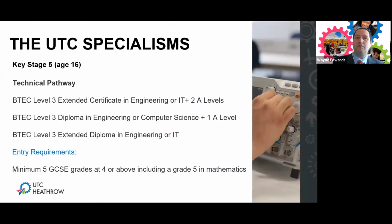Finally, onto the specialisms. Alongside the A-levels, we've got the specialisms, and the specialisms interlink with our A-levels. The extended certificate is equivalent to 1 A-level, and that can be studied alongside any 2 of the 3 A-levels that we offer. The diploma is the equivalent of 2 A-levels, and again, that can be studied alongside 1 of the other A-levels. And the extended diploma is its own qualification in itself. It's worth the equivalent of 3 A-levels.